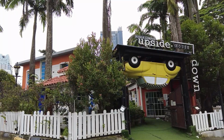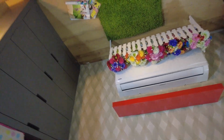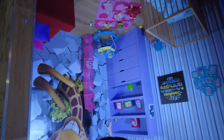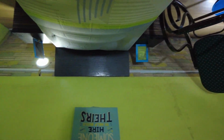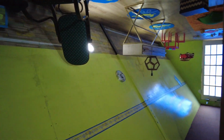Alright guys, this is the upside down house. It is the newest tourist attraction here in KL Tower and also in Malaysia as well. This is actually known as the cottage house, basically. It is something new that I've never seen before, and the place looks so dope, guys. It was a 10 out of 10 experience, I tell you. You can literally take a picture and then rotate it and make it look as if you are upside down in this place.